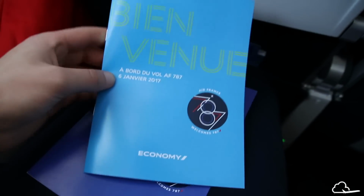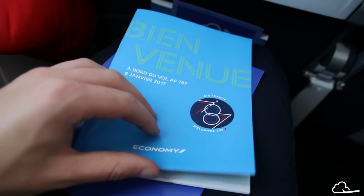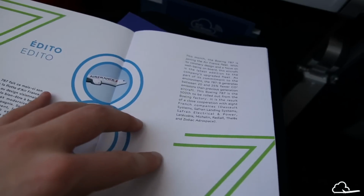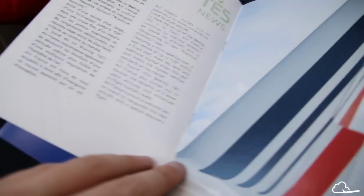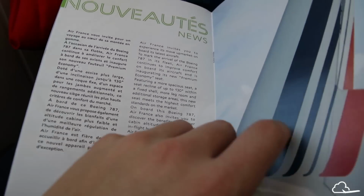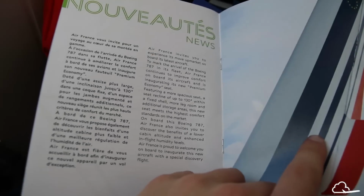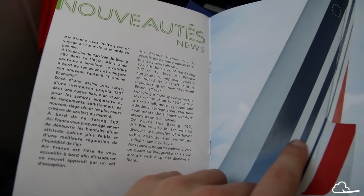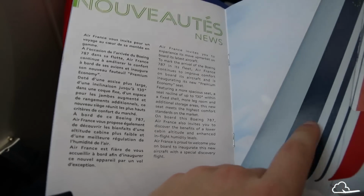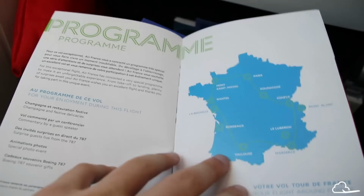Got this little menu for today's flight. Let's have a look. Open Air France 787. A little info. I think we all know 787s are more fuel efficient, blah blah blah. There is a new premium economy seat from Air France on this aircraft, which, well, hopefully I'll have time to have a look at later. But they also have their top of the line business class, so I'm surprised they aren't pushing that any harder.